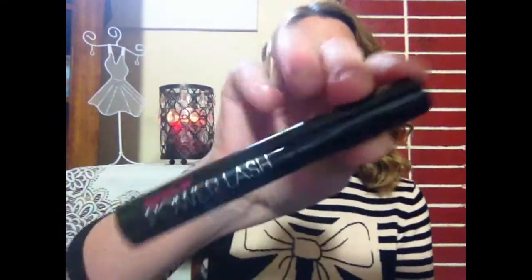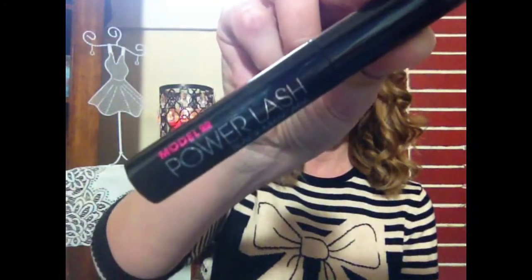Another thing that I have really been liking is this mascara. It's from Model Co. and it is the Power Lash Black Mascara. I don't know if you guys can see this here or not, but this is just a sample. I got this, I am thinking, and if I'm wrong, somebody correct me, and I apologize, but I am pretty sure this came in a BoxyCharm. I don't know why that's what I'm thinking, but I think that is where I got this.